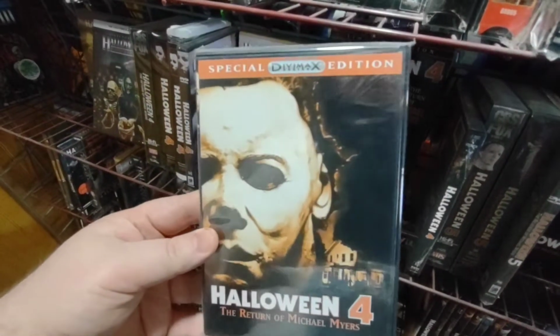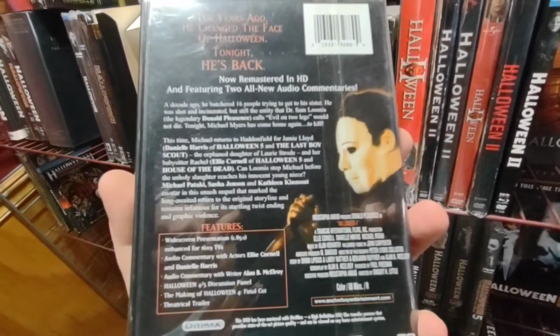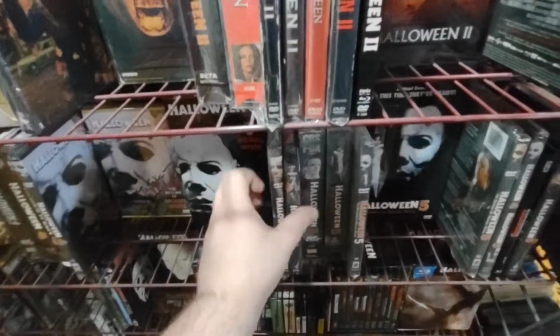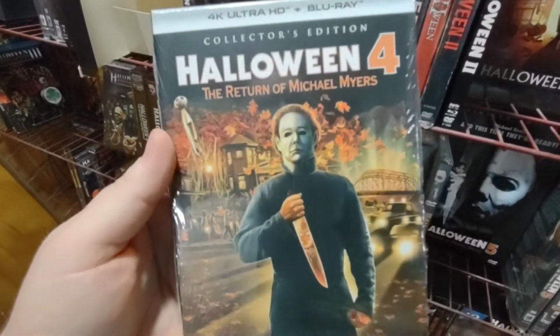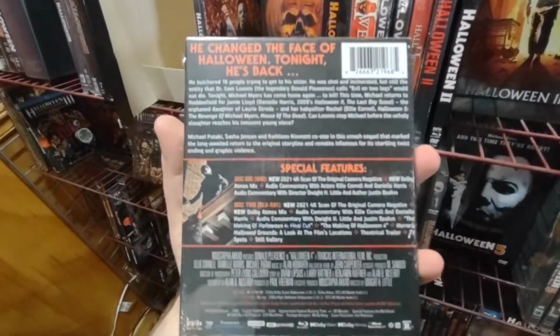Halloween 4, the Divimax edition. This is the new 4K Blu-ray release from Shout Factory.